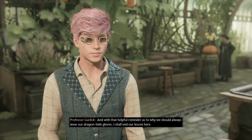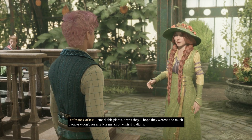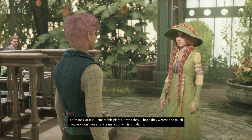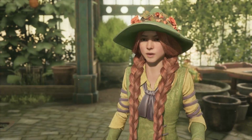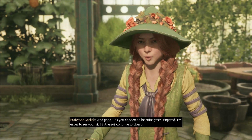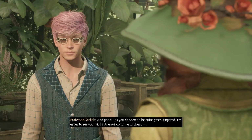And with that helpful reminder as to why we should always wear our dragonhide gloves, I shall end our lesson here. I tended to the Chinese chomping cabbages, Professor. Remarkable plants, aren't they? I hope they weren't too much trouble. Oh, I don't see any bite marks or missing digits. And good, as you do seem to be quite green-fingered. I'm eager to see your skill in the soil continue to blossom.